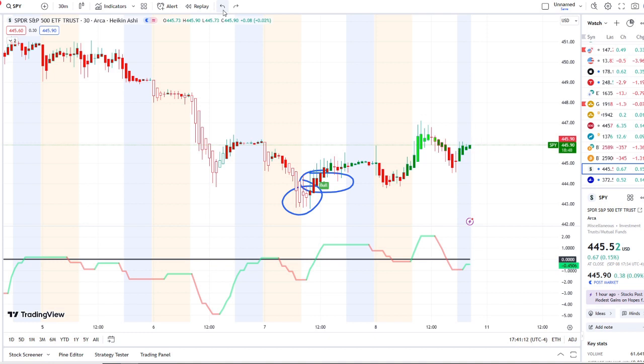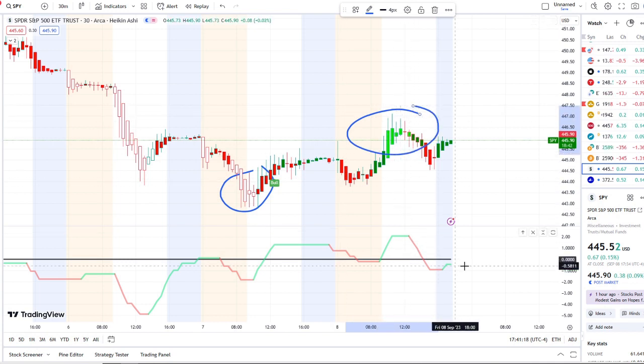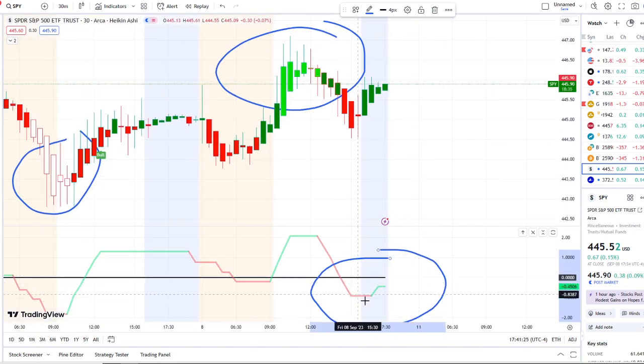but not just on the 1 hour chart, also here on the 30-minute, as it's done a full transition from the dip area to the rip area, and outflows are back now to domination over the chart, right? It went red, it's trying to go green, but it's below the midpoint, and outflows are dominating at negative 0.45.